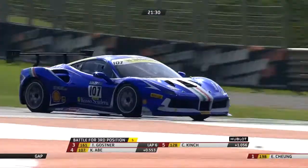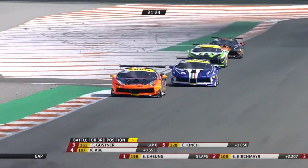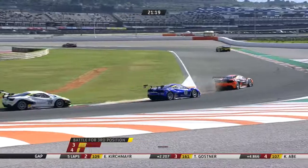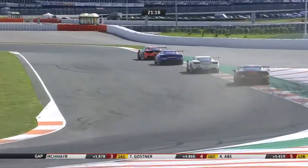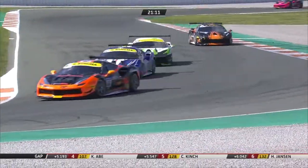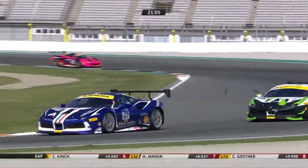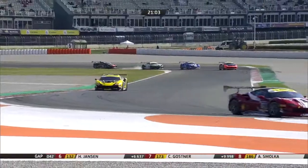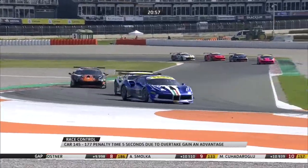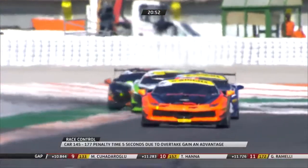And car number 145 and 177 have got a 5-second time penalty due to overtaking to gain an advantage. I don't quite understand how that's worded, truthfully. Presumably gaining an advantage by short tracking the limits. Not sure. There is Christian Kinch. He's one that's been warned about exceeding the track limits. It has to be said that just a few moments ago. Please decipher that for me. Penalty time 5 seconds due to overtake, gain an advantage.